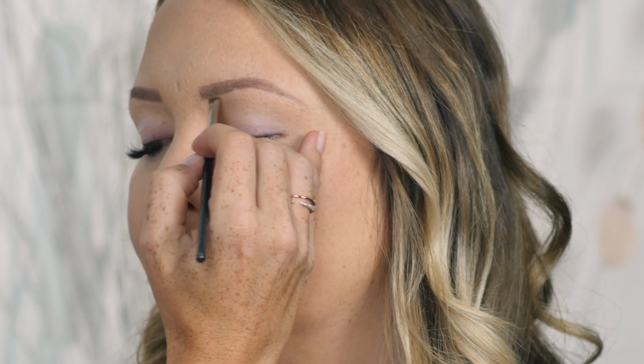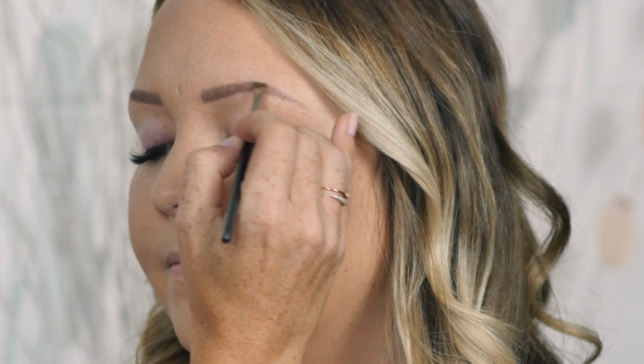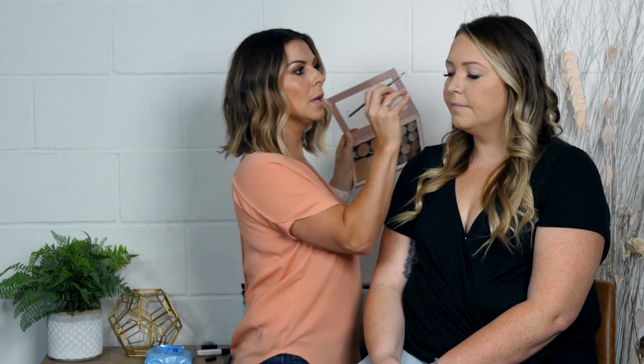Same thing on the other side. So starting at the base and then filling in an upward motion. And then I'm just gonna take a little bit of that darker color. Because she has a little bit less hair on this outer corner, I'm just gonna define it. Don't want it too dark, but it will just help to mimic a little stronger hair.